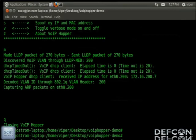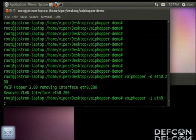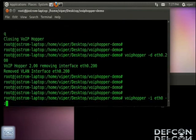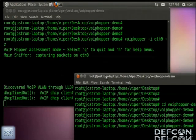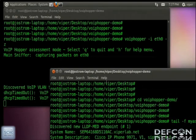Let's disconnect and connect to, I have a monitor span session set up because when I did this internal VoIP pen test, this is just happening, it's just automatically doing it so fast here. So what I'm doing here is I'm just listening for the LLDP-MED endpoints to send me traffic.